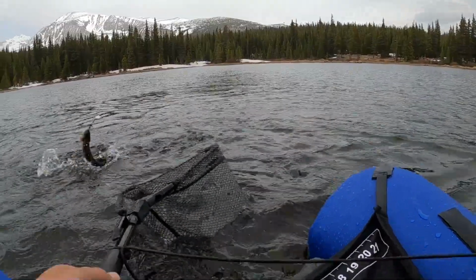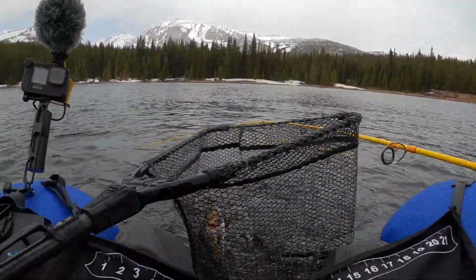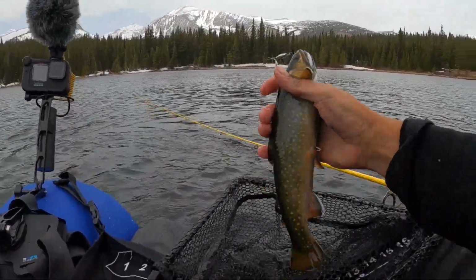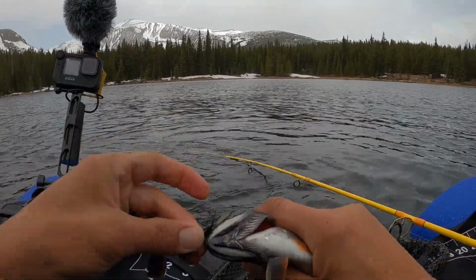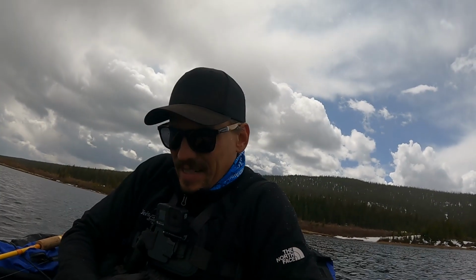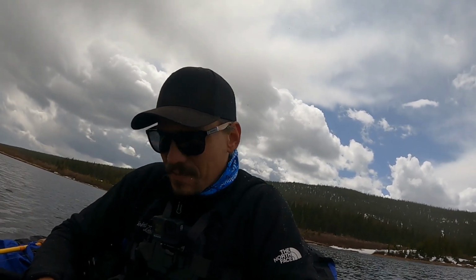Get over here, you little buddy, little flopper. Holy cow, flopping city. Okay, this one's not as big, another keeper though. Looks like a female too. It was not coming off. It could be a male. Oh yeah, all the hooks got him.